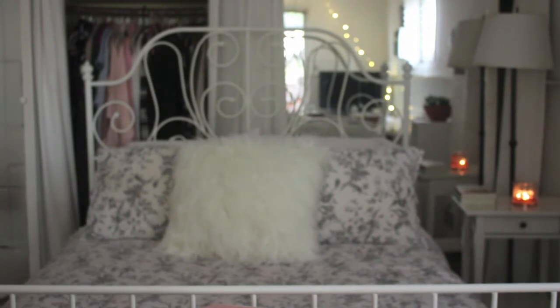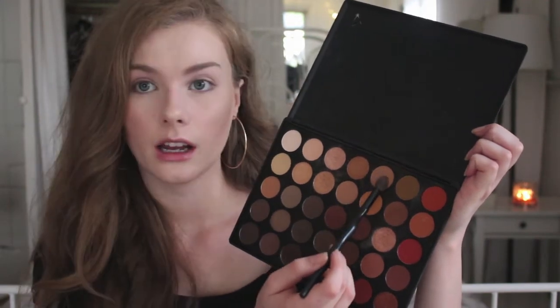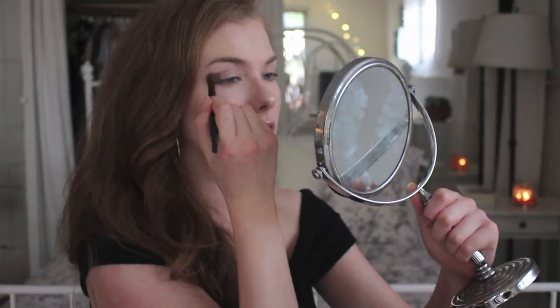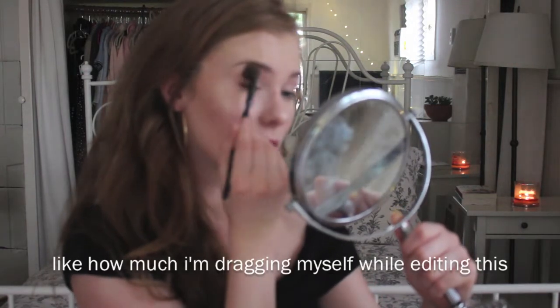So I first start out with just this little blendy brush, and get used to this because I use it for a lot. So the first two colors I take are this guy right here and this guy. I take both, and I use this as my transition shade, as the beauty gurus say, and I concentrate that on the outer third of my eye, and then I drag it through my crease.